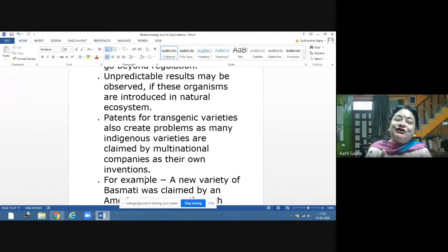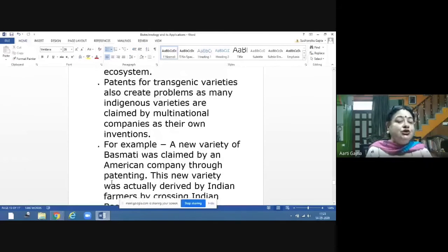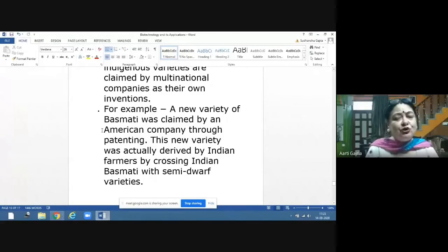There would be loss for that village, loss of this resource for the village people. One very good example is a new variety of basmati. Basmati, as you know, is Indian, because Indian farmers have produced a lot of varieties of basmati rice, and it is famous for its flavor and taste. A new variety of basmati was claimed by an American company through patenting. This new variety was actually derived by Indian farmers by crossing Indian basmati with a semi-dwarf variety.